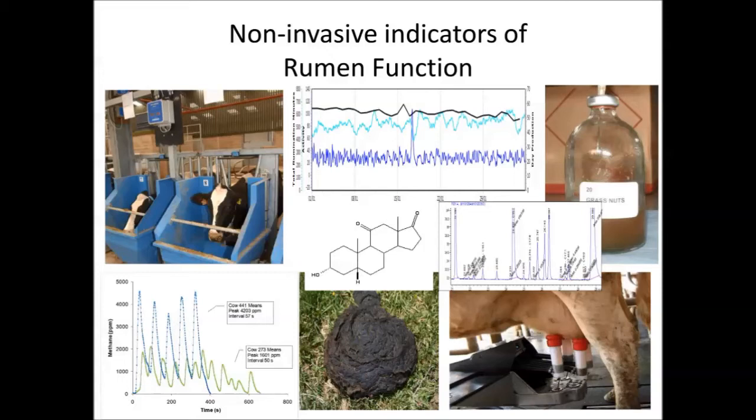We also take rumen fluid samples just to see what's going on within the rumen. We do this by stomach tube. We've got a really good system for stomach tubing cows. We measure methane production. I'll show you how we do that later. We measure milk fatty acids and look at the fatty acid profile in milk, which is directly related to rumen function. And we look at cow feces, what comes out the back end. And a really innovative thing we're looking at is cortisol in the feces.